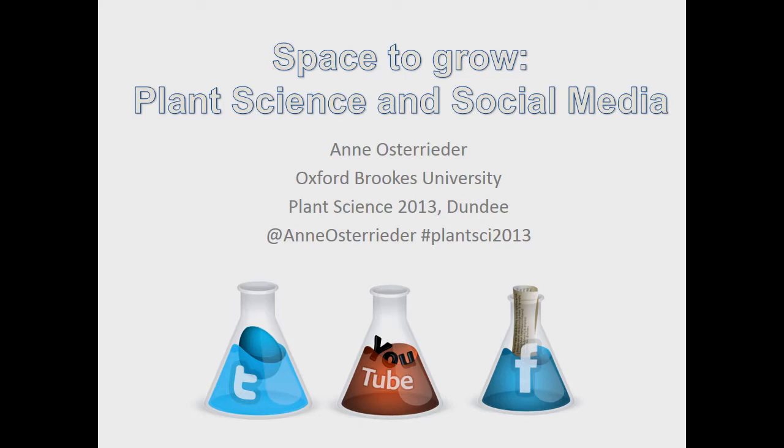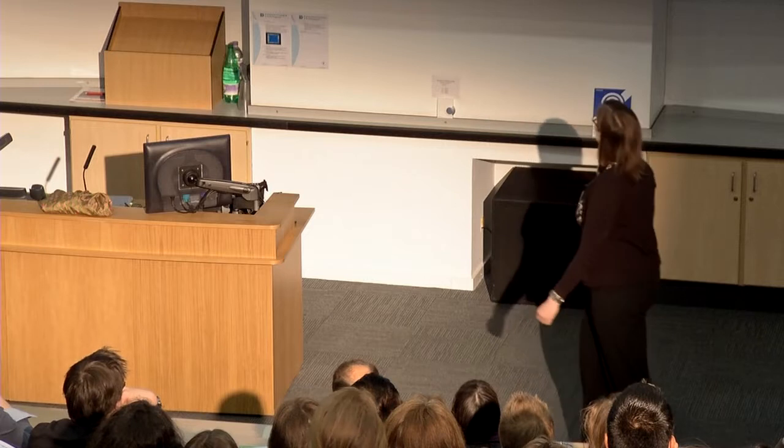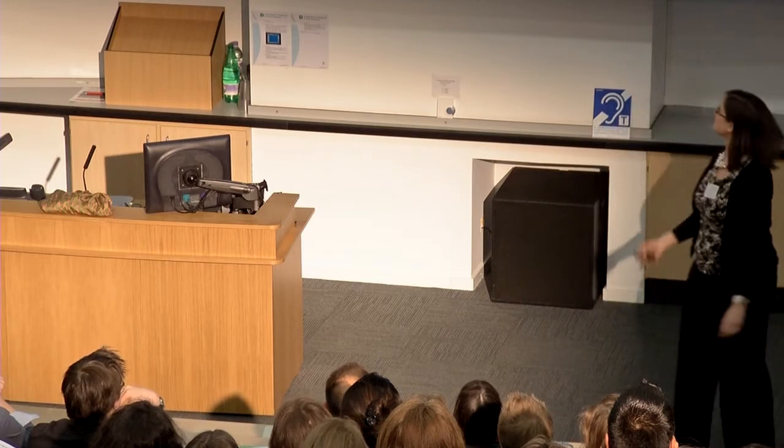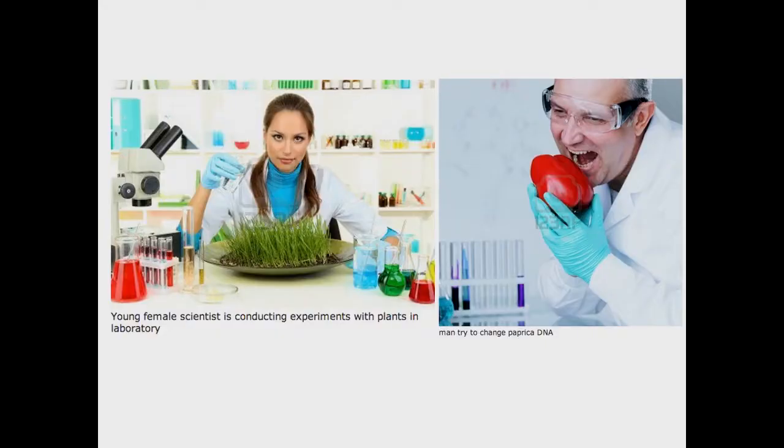So you might have noticed that these are not your usual social media icons. We've got Twitter, YouTube, and Facebook, but they are in beakers with liquid colors. The reason for that is, we all know that scientists are in the lab with white lab coats and colored liquids in beakers. And plant scientists, they look at grass. And that's a man trying to change paprika DNA like this. I'm sure every one of you is doing that on a daily basis.